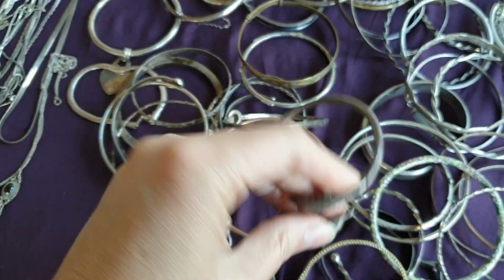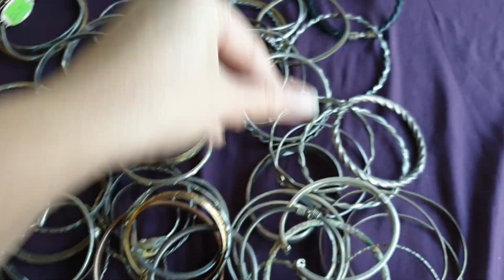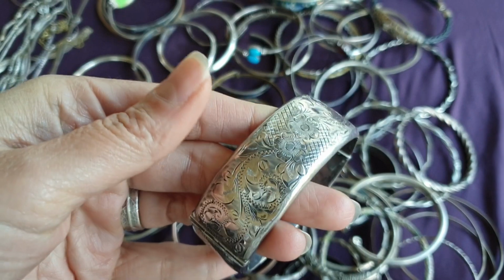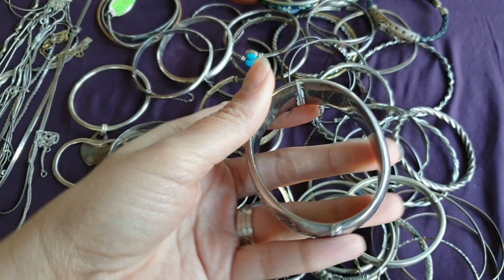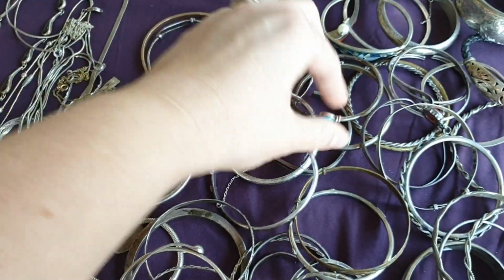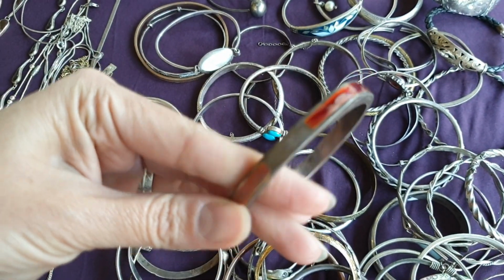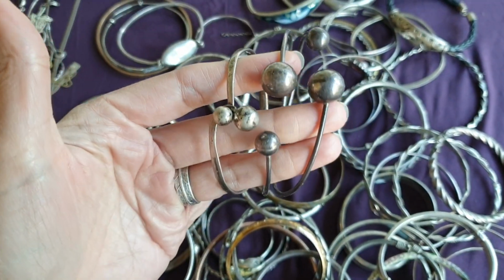Like there was some dolphin bangles. There's quite a lot of these Tibetan sort of style bangles. This one here is sterling on leather. And there's this really lovely old one, but it's a shame that it's got dents, because if this wasn't dented, this is easily a $200 bangle. Some really nice pieces. Some with mother of pearl, some with turquoise. This was one with enamel around the outside of it. Some really nice modernist ball ones.